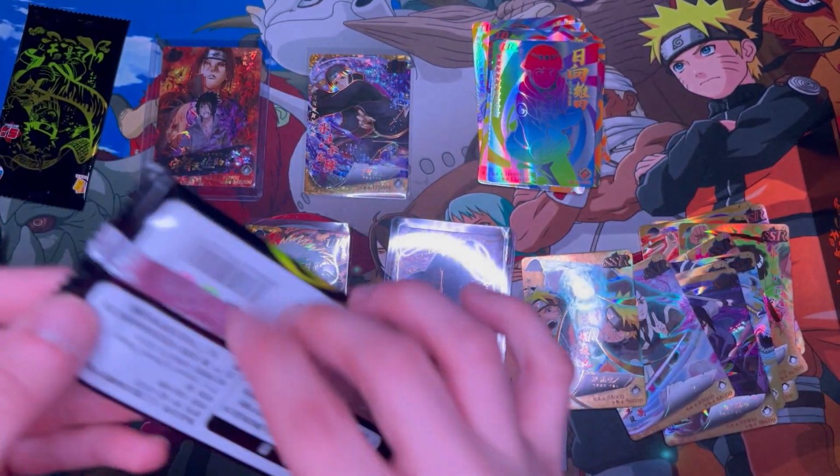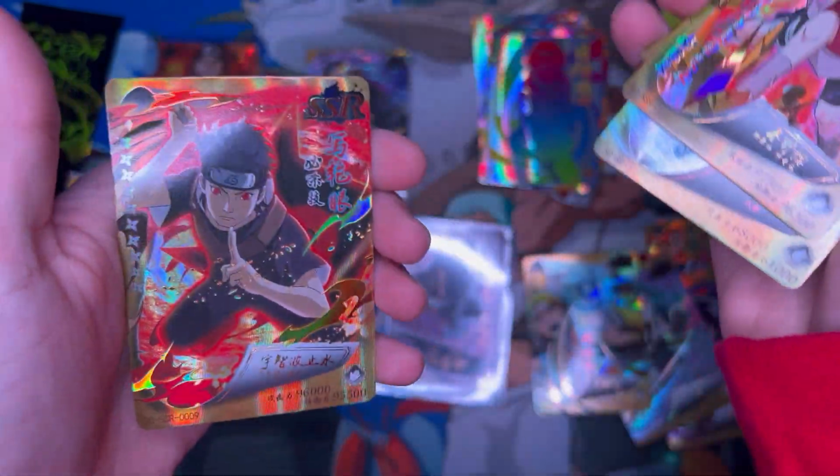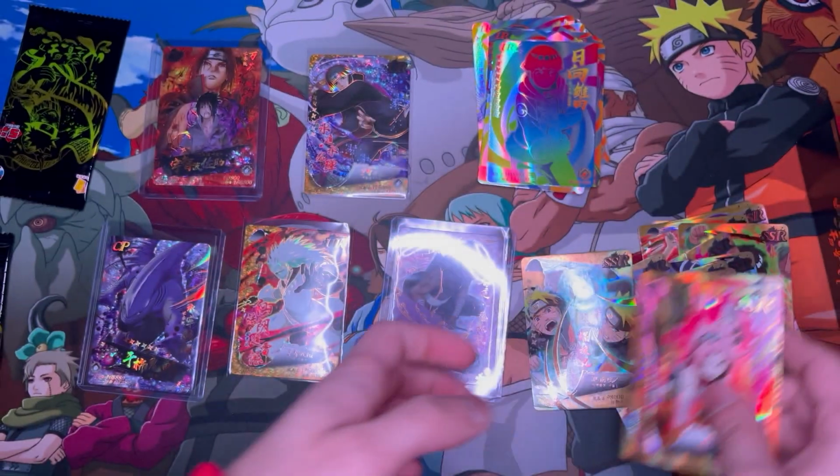And yeah, let's get into these last few packs. We have two more. Here we go. Nice Tsunade in the front there. SSR Sakura. And another SSR. Double SSR there in that pack. Not bad, not bad. We'll take it.